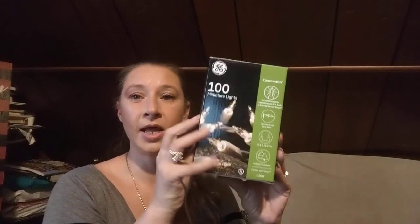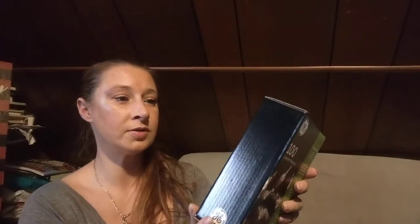It's okay. Next up, I got 100 miniature lights. These were $10 originally, so these were $3. There's 100 in there. Constant on. Connects up to 5 sets. 20.6 feet, indoor and outdoor. So, not a bad buy.